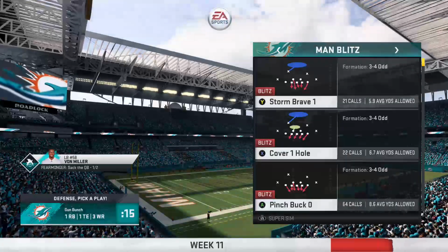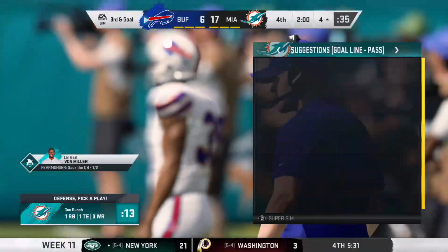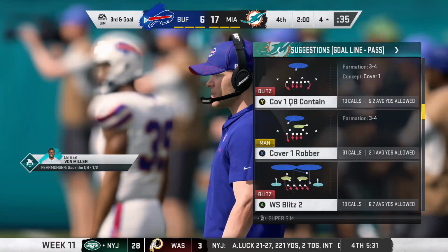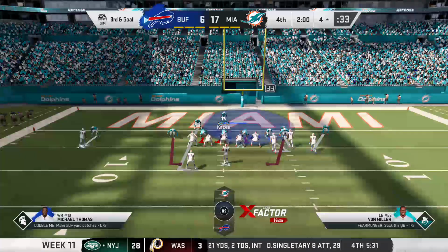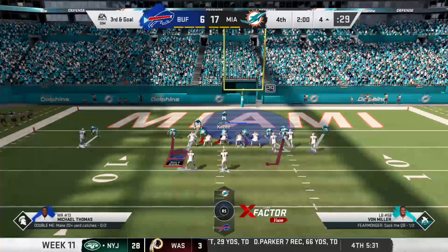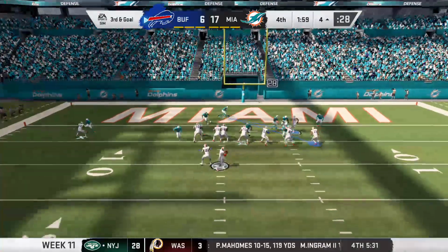2 minutes left to play in this football game here on EA Sports. So it's Bills football here as we get you reset. They've got a third and goal now as they try to punch in a late touchdown.